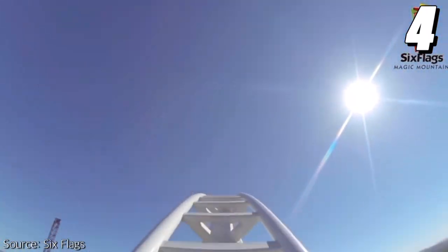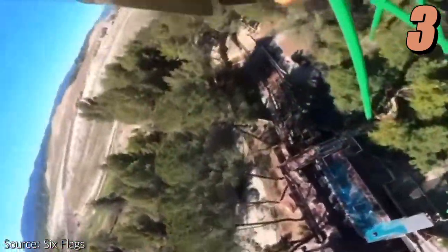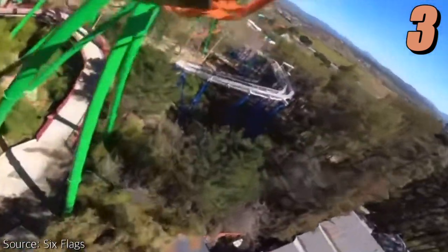Starting off our top 3, we have Tatsu, the enormous flying coaster that roars over the entirety of the park. And to be honest, I do not like flying coasters. They really aren't my thing. I don't know why, I've just really never enjoyed them. However, that changed after I rode Tatsu.